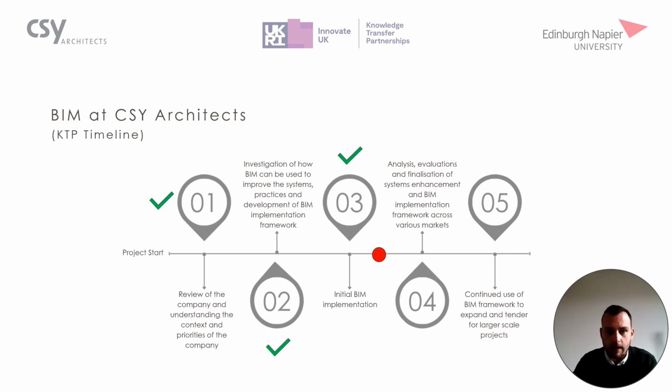So we looked at identifying improvements in data management, collaboration, and efficiency, and how we can enhance design quality, how we can enhance cost estimation for clients, and risk management through BIM. Then we started to do some initial BIM implementation. We selected and executed 3 pilot projects with this initial framework that we had in place. And from there, we were able to monitor progress and gather feedback for continuous improvement. And as you can see, we're halfway through between stages 3 and 4 at the minute. We are finalising the framework that we've been working on.